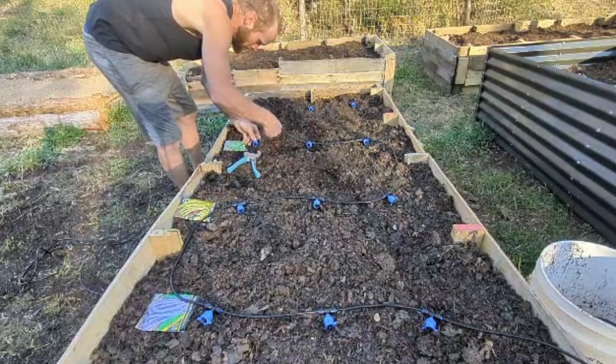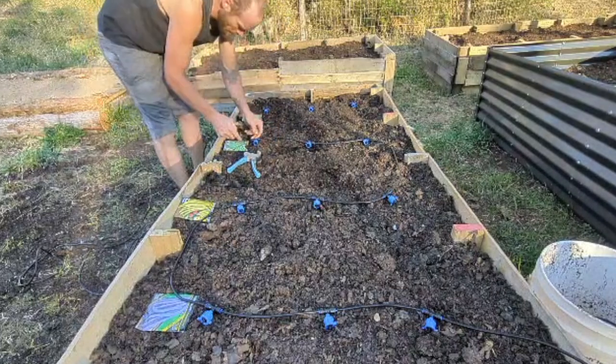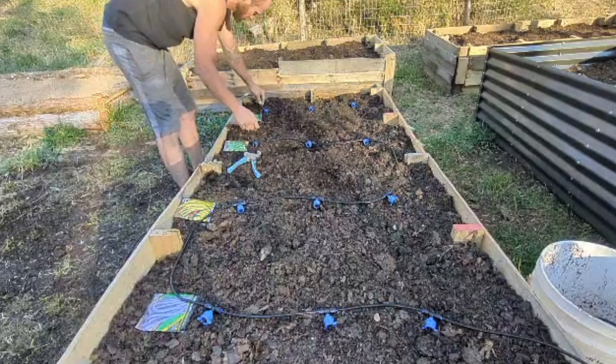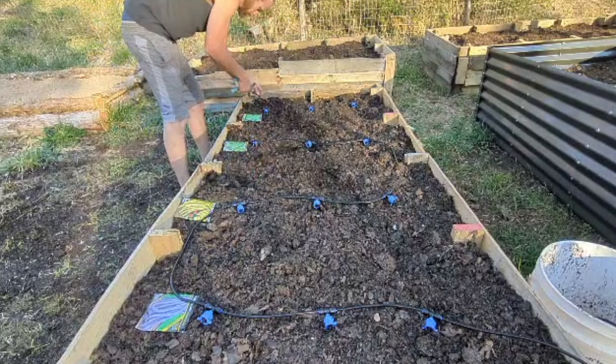But this is so nice for us, especially. So we want to get many more, but again, we were gifted these. So whenever we can save up money, we would like to get more, possibly for every single bed, because it just makes it so handy.